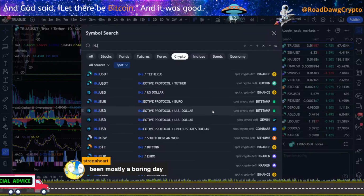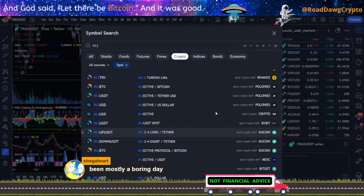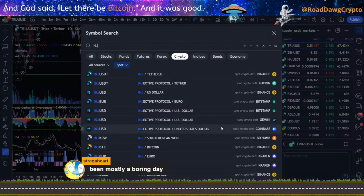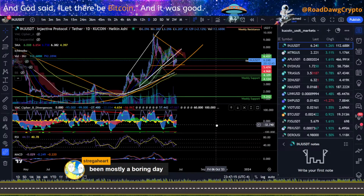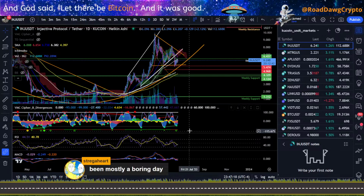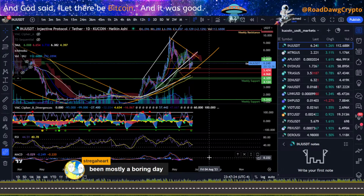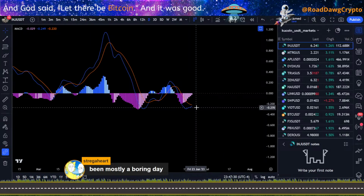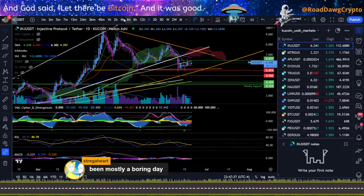Taking a look at INJ. Where did you go, KuCoin INJ? Just spot price. There you are. A lot going on in that chart. Daily stochastics going to the upside, had some bullish divergence right here, so that's a good sign. MACD is looking very nice. Getting ready to cross, give it a couple of days. And the histogram's getting ready to head for that 0 line. Daily looks good.